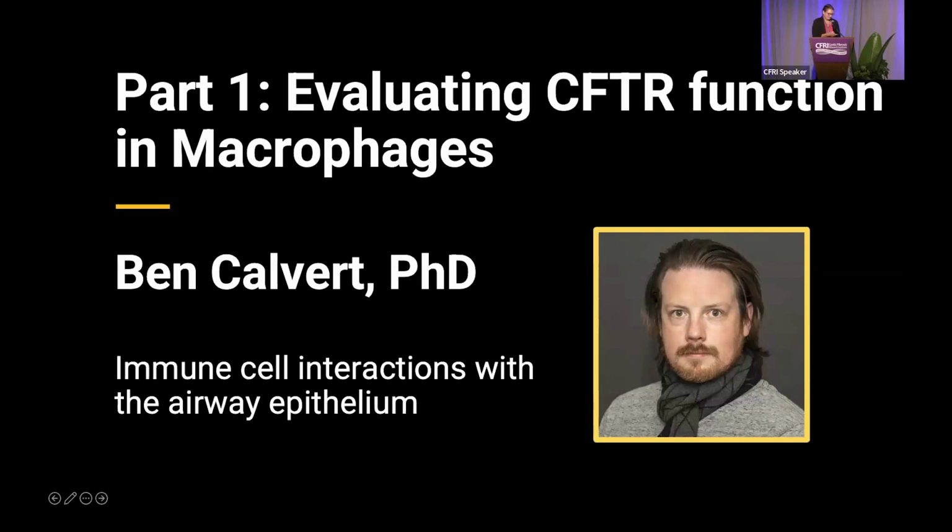So this first part, as I mentioned earlier, was really a project brought into the lab by postdoc Ben Calvert. He was really interested in looking at how immune cells interact with the airway epithelium and how there's crosstalk between the two and how the epithelium signals to the immune cells. And his fellowships kept getting rejected.